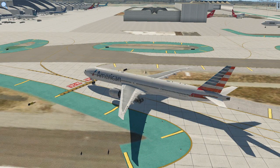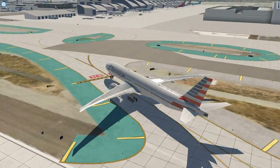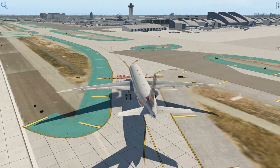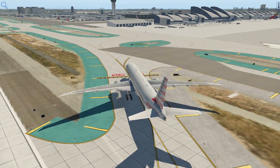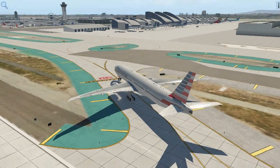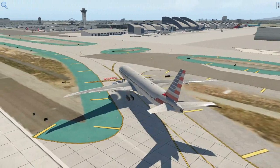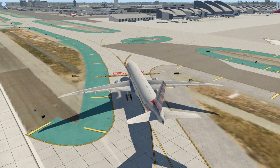Alrighty, we're back. So we're just going to go over there to what I believe is the international terminal, although this is actually a domestic flight, and park over there. Yeah, the other airplanes are kind of small, so we'll just go over there. Okay. Alrighty, let's go.